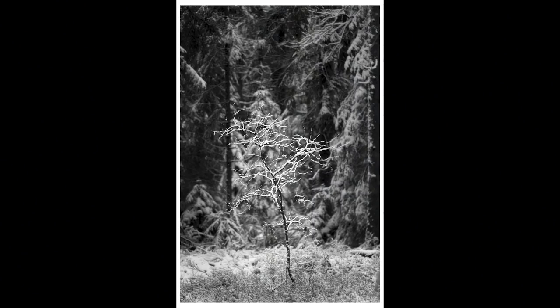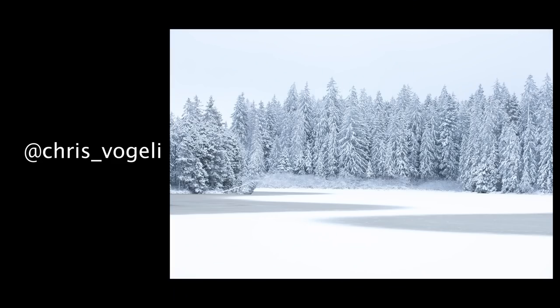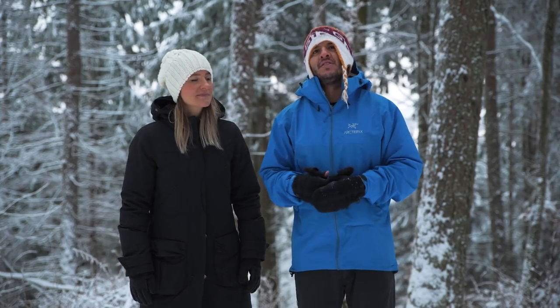Walking around this lake, what was it called? Etang de la Gruyère. Yes, we went around this beautiful lake. It was frozen, got some nice winter scenes, and then went to this little river on the French-speaking part of Switzerland. Didn't get much there, but just an absolutely beautiful area with mossy trees.